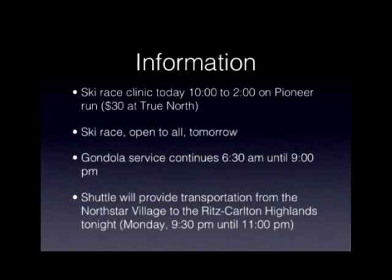A few bits of housekeeping information. There is a ski race clinic today. This runs from 10 to 2 on the Pioneer Run. You do have to pay for this one. It's $30 and payable at True North, which is the ski shop down the hall. Tomorrow there's a NASTAR ski race. It's open to all participants, and the cost is free to all vascular care participants and their guests. And I encourage you to participate. The information about this particular activity is in the blue handout in your folder.